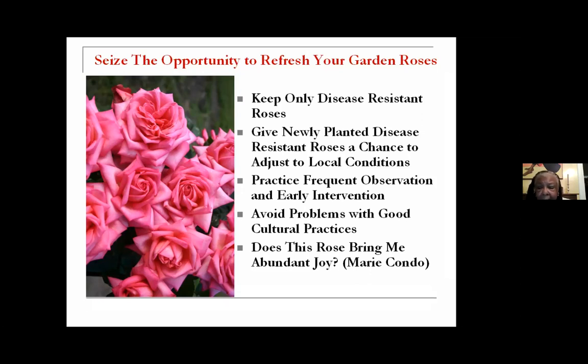You can fertilize your roses once or twice a year. That helps because roses are heavy feeders. I use the natural fertilizers, not chemical fertilizers.